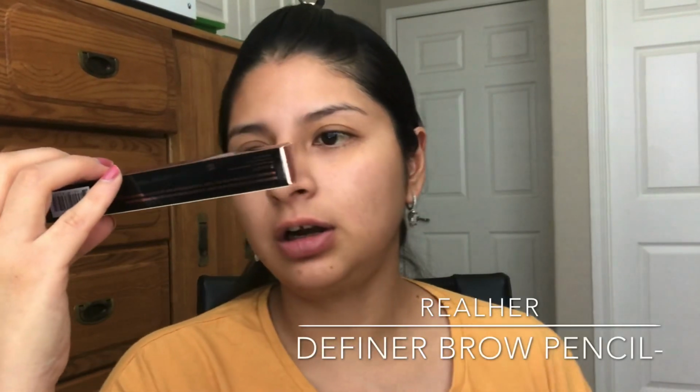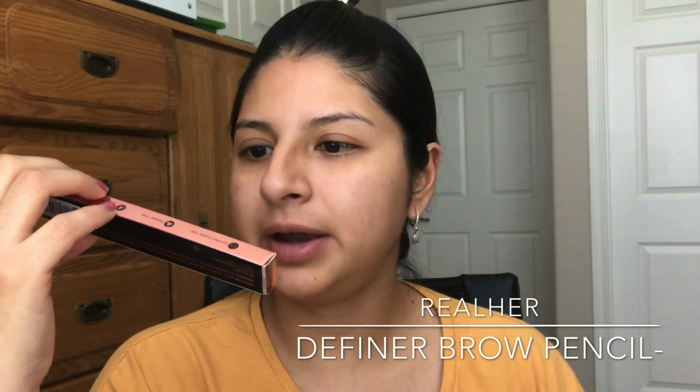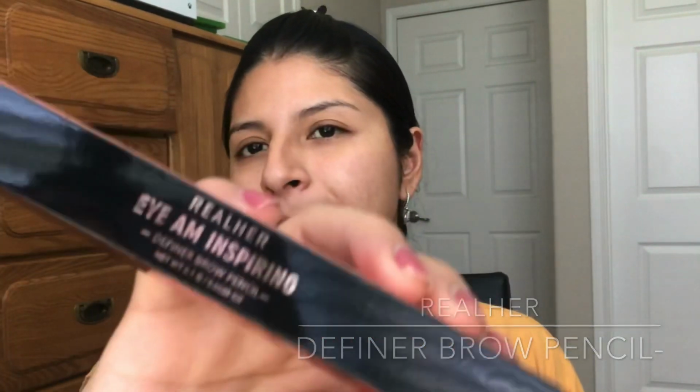I do have a new brow product. Let me see, this one right here, and this is from the brand Real Hair, and this is the I Am Inspiring Defining Brow Pencil. So I got this one in my Boxycharm, I believe. I don't remember if it's Boxycharm or Ipsy, but when I swatch it, it looks like it's going to be really good. So I'm going to be trying this one, and the color looks really good for me. So I'm going to try it out.